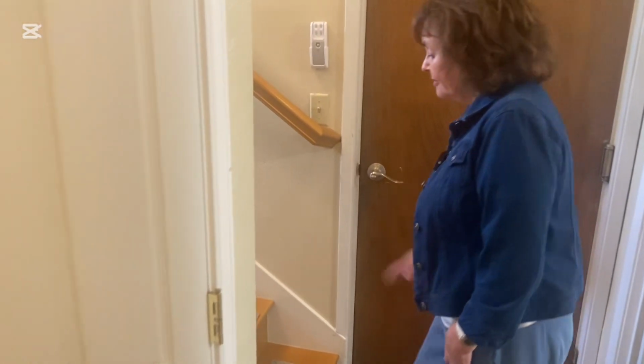Maybe you have an older relative who wants a place without any stairs, but still wants to be connected to the family. Maybe you have a teenager who is messy and you want just a place for them to be separate from you. This might be a solution for your lifestyle. Now we're going to go out to the yard because I really like the yard here.